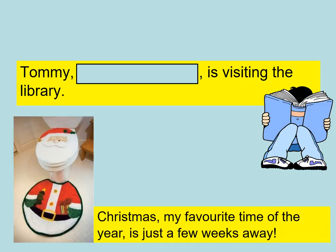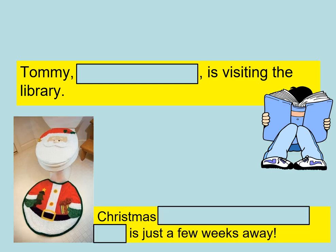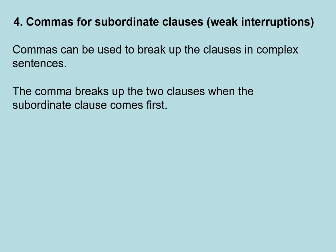So Christmas, my favourite time of the year, is just a few weeks away. If we take out the bit in between the 2 commas, it would still be a complete sentence. Christmas is just a few weeks away. So that's a really nice sophisticated use of comma.